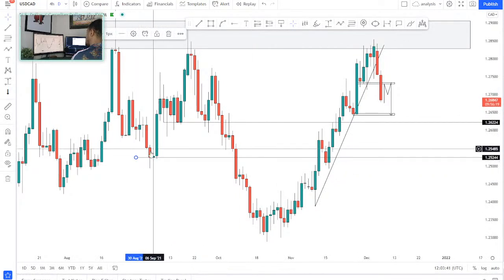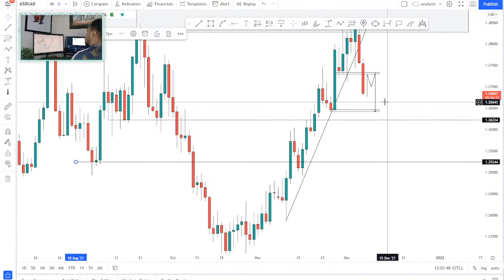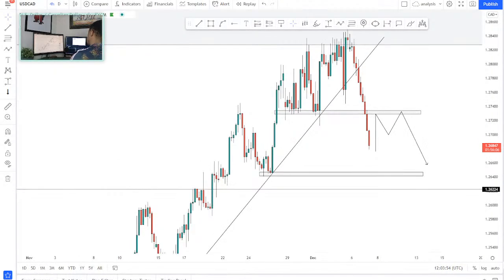This one's a little bit more aggressive, a bit more brave. We could reach that level, especially if that momentum continues, but we do have a high chance of reaching this support here as well. So looking at USD CAD shorts, just waiting on some retracement and then the continuation.